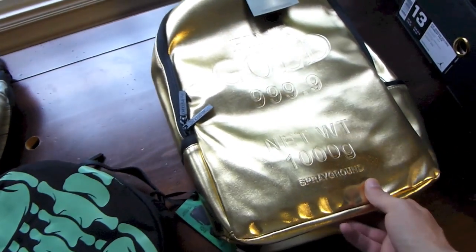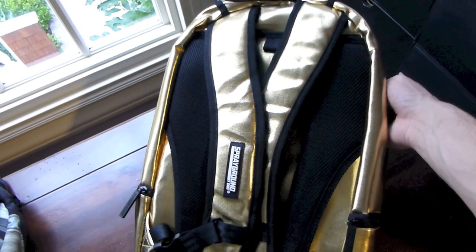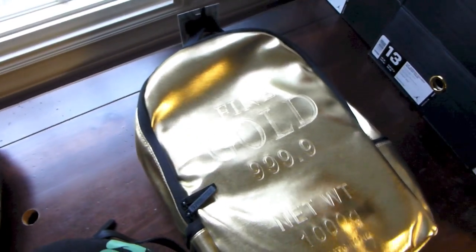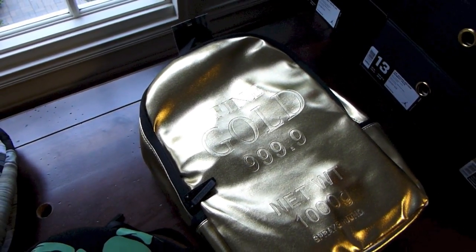You get the whole backpack covered in, I guess it would be like a patent gold leather. Maybe a pleather, but it kind of feels like leather. Real nice, gives it a good shine. Head over to Sprayground if you're interested.